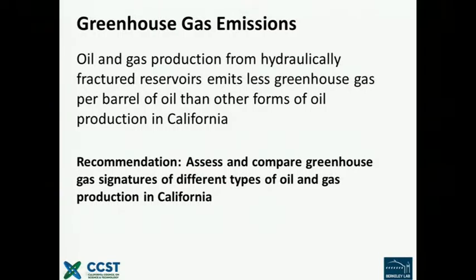Oh, good question. So there was one detail. We think that the data that's available is available field by field from the Air Resources Board. It's not really available for different production methods. And so we think it would be useful for the Air Resources Board to actually look at the greenhouse pollution intensity for different oil production methods rather than strictly field by field.